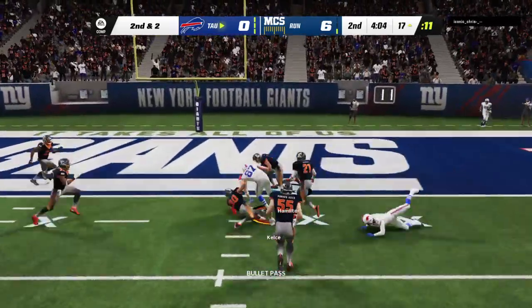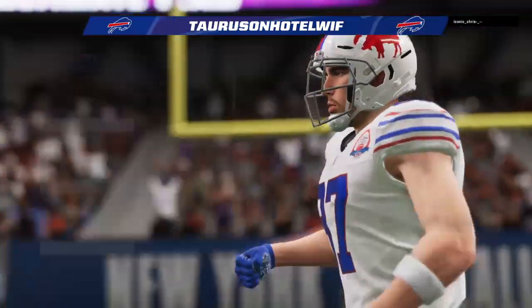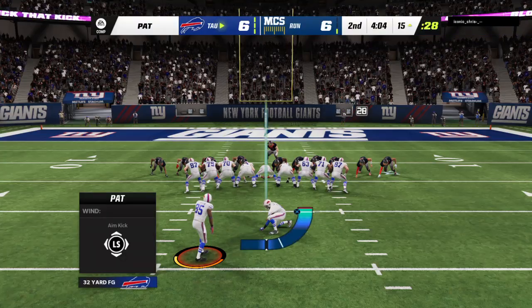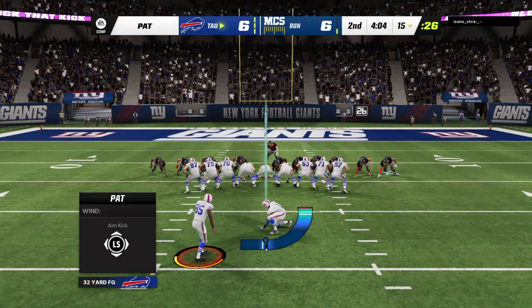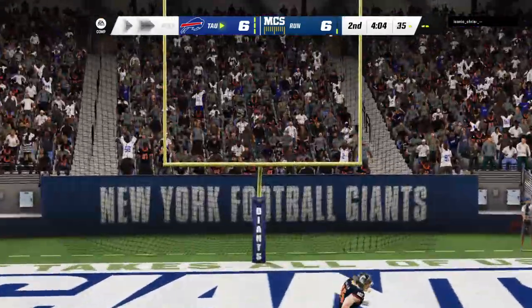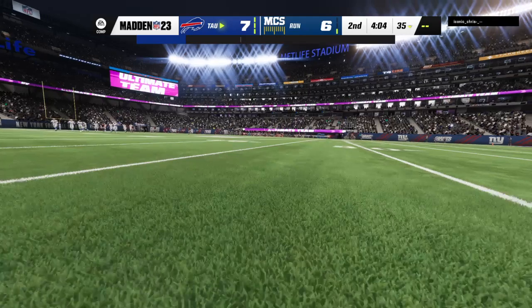The tight end Kelsey has it over the middle. Touchdown, Bills. Travis Kelsey from 17 yards out. And the Bills have tied the ball game with a chance to take the lead. Point after, right down the middle. And they take the lead here at 7-6.